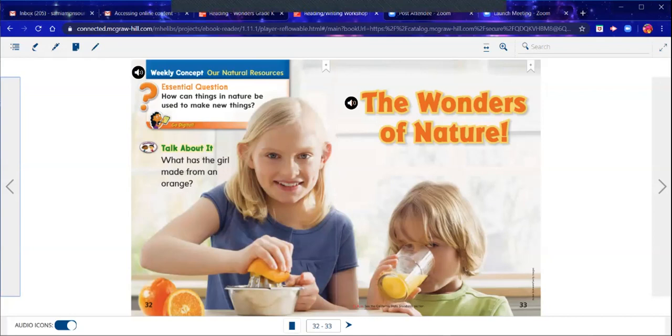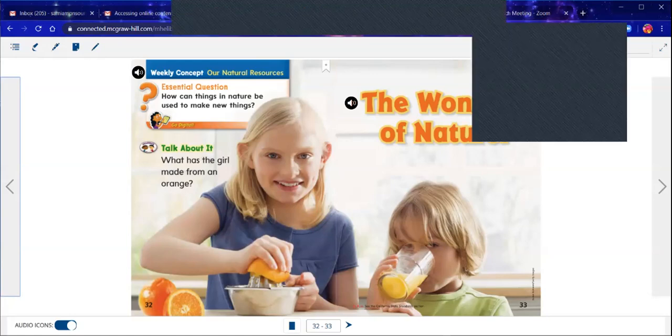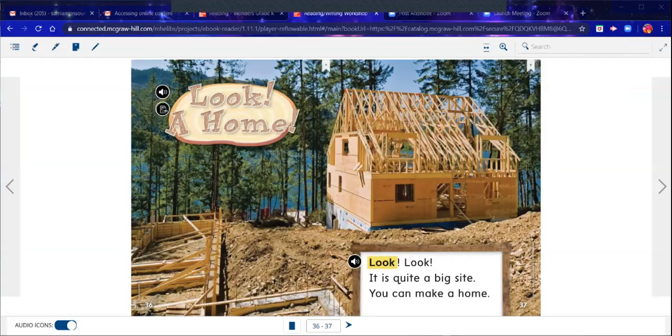We are going to listen to a story, and it is about homes and how they're built. What do you know about how homes are built? While you are listening to this story, use the photos and try to predict what the selection will be about. So the title of this story is Look, a Home. All right, let's listen.